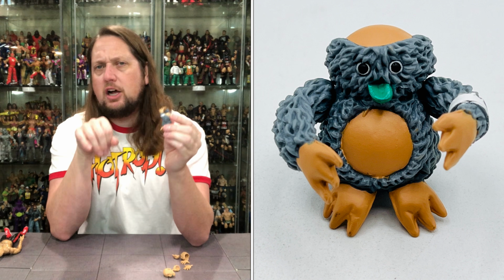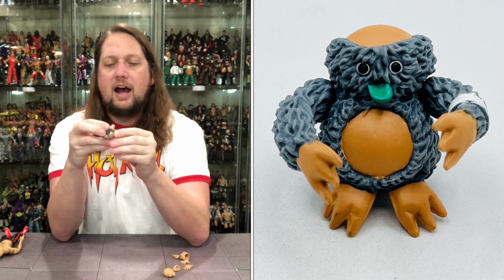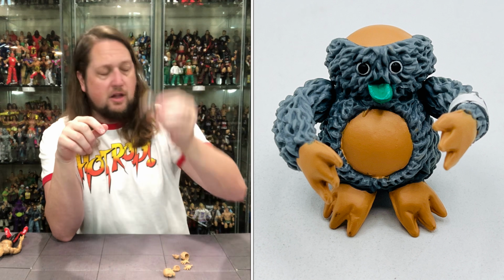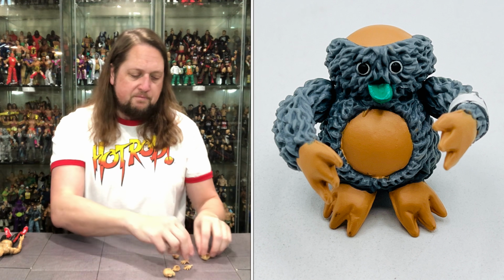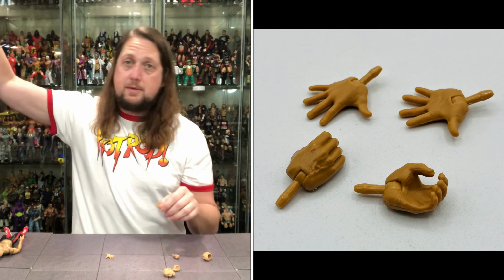It does have a green tongue, just like George Animal Steele. Got some articulation on the arms, none on the feet there. Yeah, none on the head either, but it is the mind doll for George Animal Steele. On brand, on point for George Steele. Extra hands here. We got two open hands here. He can wave to the crowd, do some of this kind of stuff.